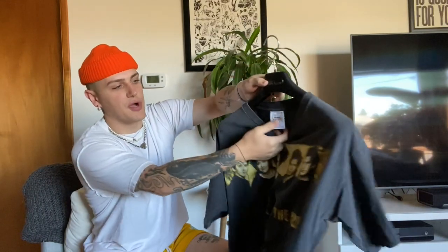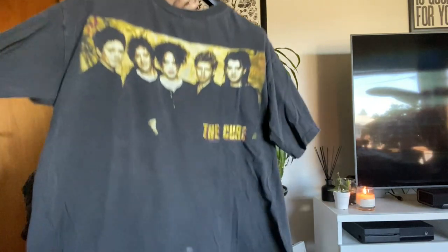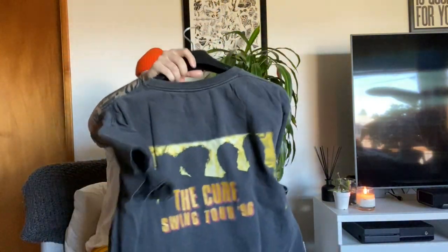This one is on the Wild Oats tag, another good fitting t-shirt that you'll see pop up. And then, yeah, it's got a few paint splatters, which is a really nice touch.